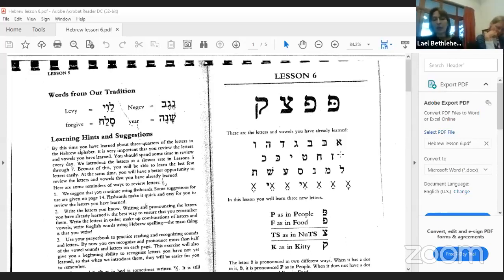If not familiar, we need to go back and do revision, or you need to do that in your own time as well. So the ones we've learned: Aleph, silent letter; Bet, Vet, Gimel, Dalet, Hey, Vav, Zayin, Chet, Tet, Yud, Kaf, Chaf, Lamed, Mem, Nun, Samech, Ayin, Shin, and Taf. So you've learned a lot of the alphabet already.